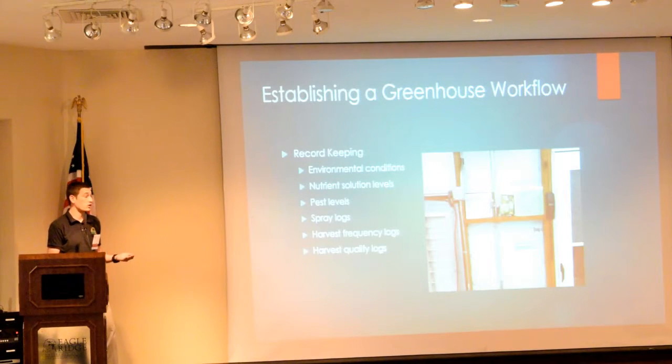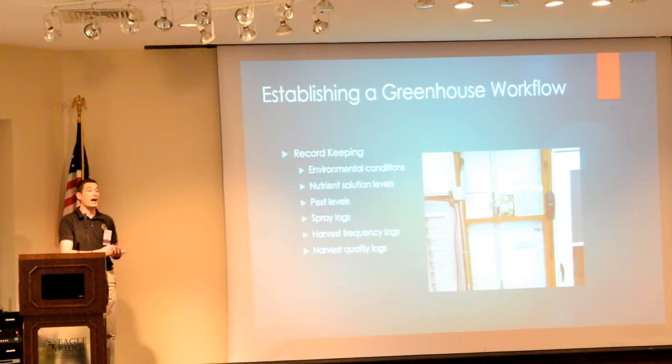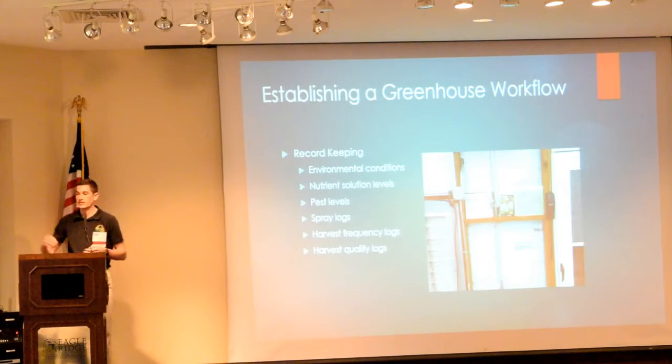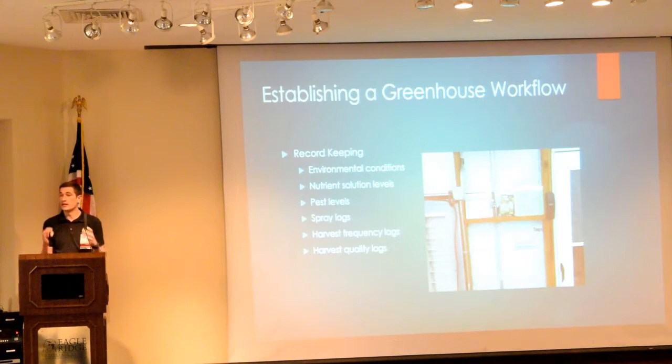Some other things that we need to start looking at are our pest levels. The best thing that you can do to maintain a pest-free greenhouse is early identification. By keeping daily logs and recording, okay, I saw this amount of insects on this leaf, or in this section, we're able to isolate the instance of occurrence and really make sure that we are catching these things before they become too big of a problem, or being able to use some of these beneficial insects or other control methods early enough to actually get them under control.